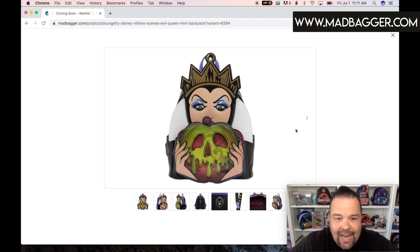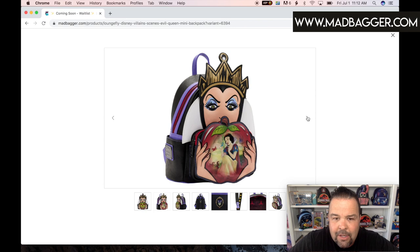So that's kind of what this one is going to be. Absolutely love this design, the Evil Queen holding the poison apple. Now, the poison apple is a lenticular screen, so when you do turn the bag, you are going to have this amazing Snow White scene that shows up in the poison apple. And I absolutely love the way that this is looking. It looks like they used the original artwork from the Disney original movie, so that looks absolutely gorgeous. Can't wait to see how this looks in person.